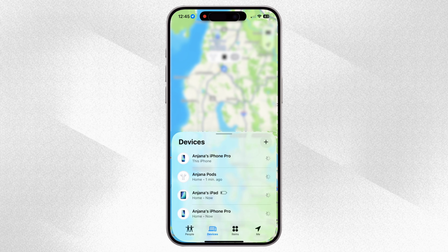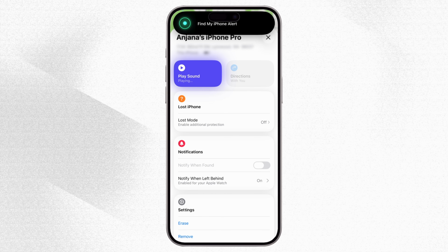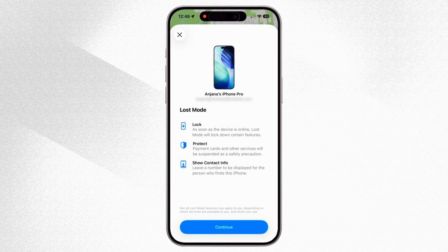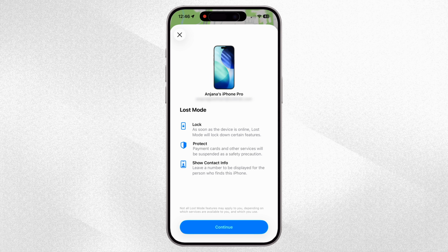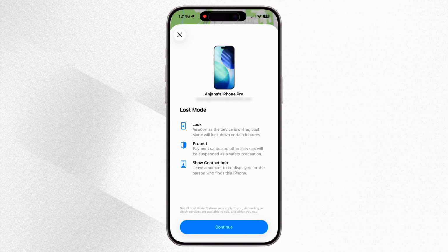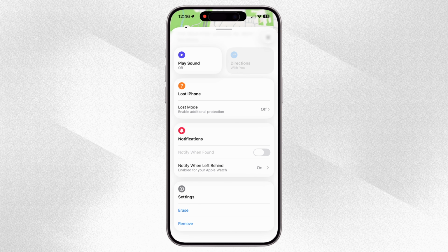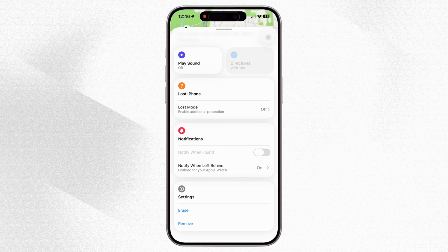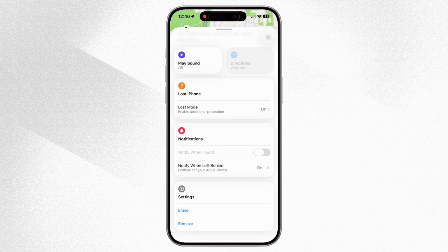Once this is on, Find My gives you a lot of control. You can see your iPhone's location on a map, make it play a loud sound if it's nearby, even when it's on silent. Lock it in Lost Mode with a custom message and your contact information. Suspend Apple Pay and continue tracking it. And if the phone is permanently lost, you can remotely erase it so no one can access your personal data. Activation Lock also kicks in, which prevents anyone else from setting up or using your iPhone without your Apple ID.